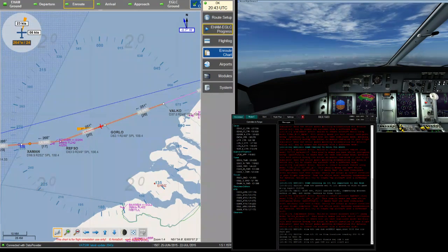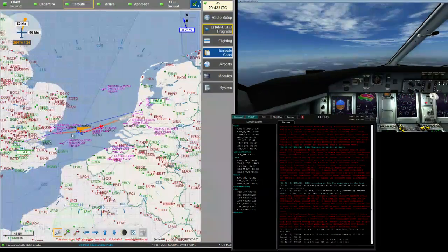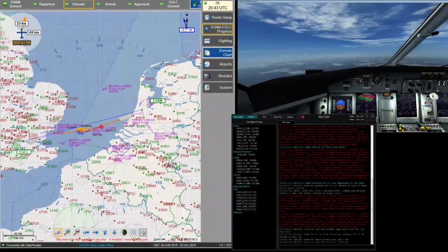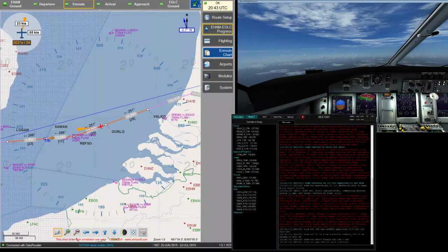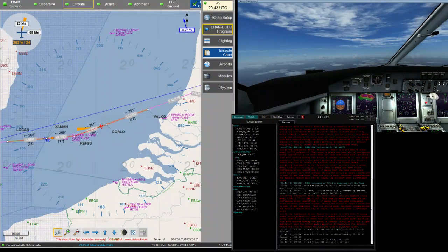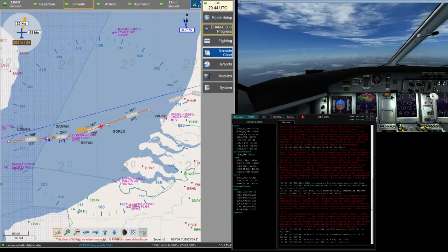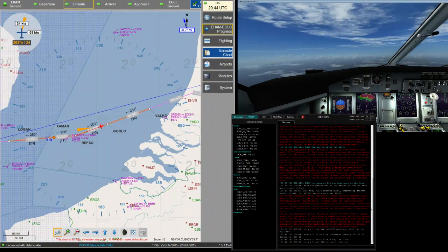Right, so where are we? We are top of descent in 34 nautical miles or 6 minutes, destination in 21 minutes or 117 nautical miles. We got London control online, so it should be London South on 129.420. But we'll wait for them to ping me a message.